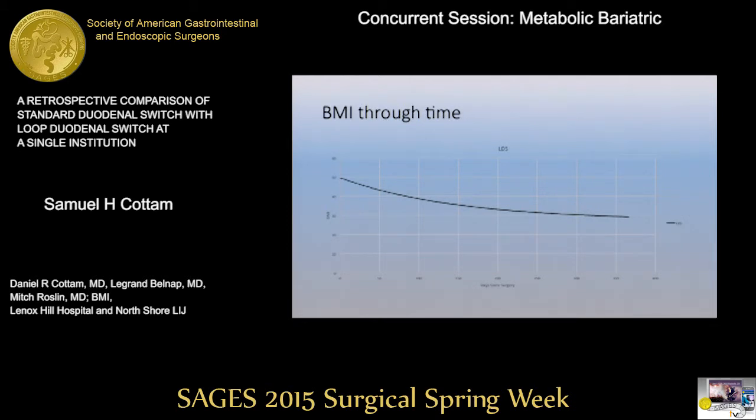If we look at the BMI of these patients, we started with a BMI of about 50, and the average patient undergoing the laparoscopic duodenal switch can expect to lose about 20 points of BMI. And if we overlay the SIPS procedure, the patient undergoing SIPS can expect to lose about 18 or 19 points of BMI over 1 year, which once again is statistically not significantly different.